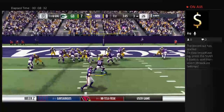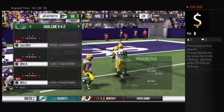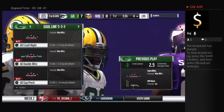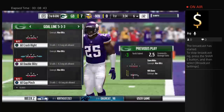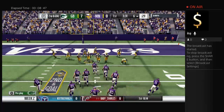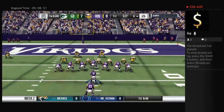Executed it to perfection. They'll give it to him right up the gut. And he is going to lose yardage here. A loss of a full 3 yards, and now it's second down. Well, it's been the air game that's taken them down on this drive before they finally turned around and handed it off on the last play. And now they're looking for the big boys to get him in the end zone. Couldn't do it there. It'll be interesting to see.